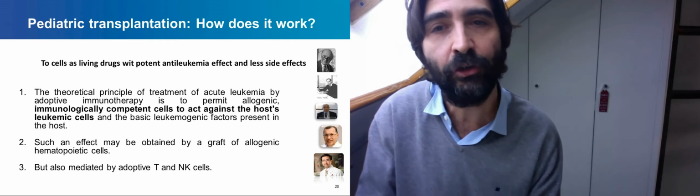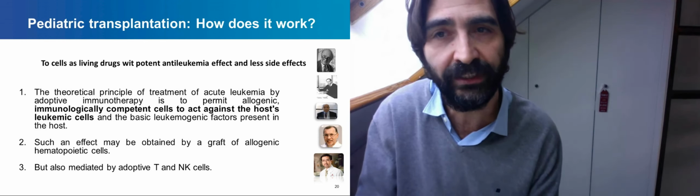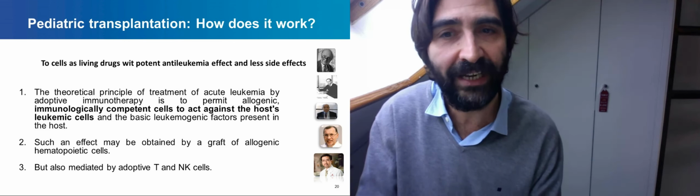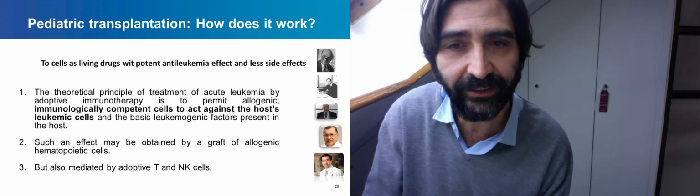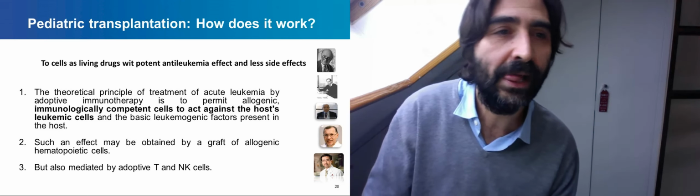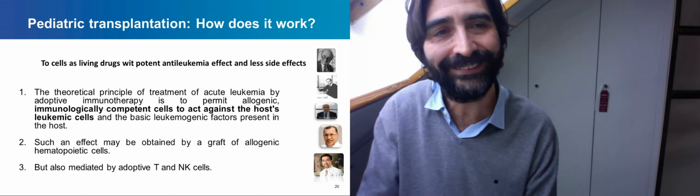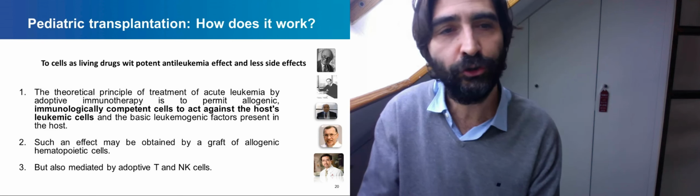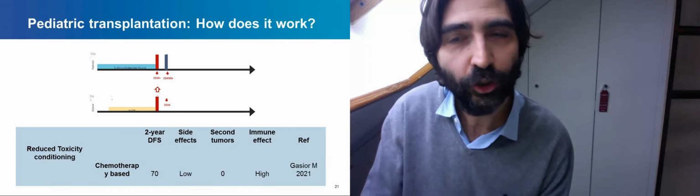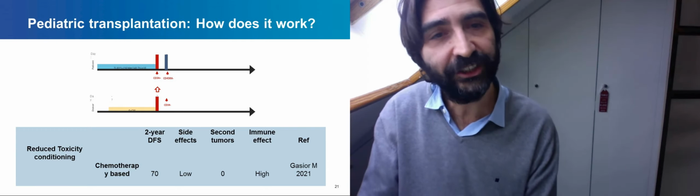This is an old story that started with Professor Mate in the middle of the last century, and it was continued with Professor Storff and Professor Belardi, and of course Professor Handgretinger and Professor Liyun, who were my mentors. They developed how immunologically competent cells, also adoptive T cells and NK cells, have the chance to eliminate residual leukemia cells. With this approach, we can, for example, reduce the toxicity of the conditioning.